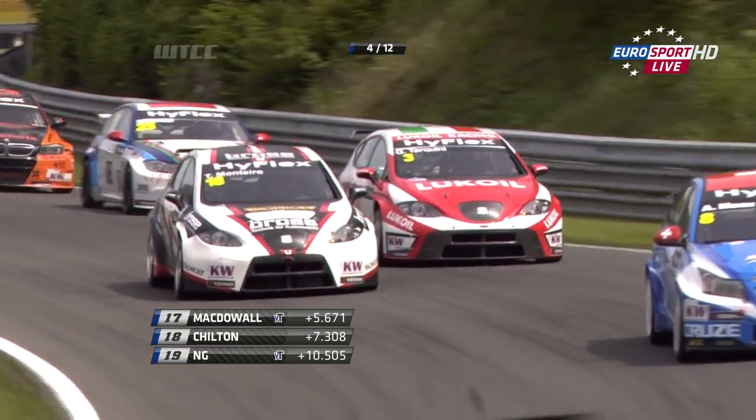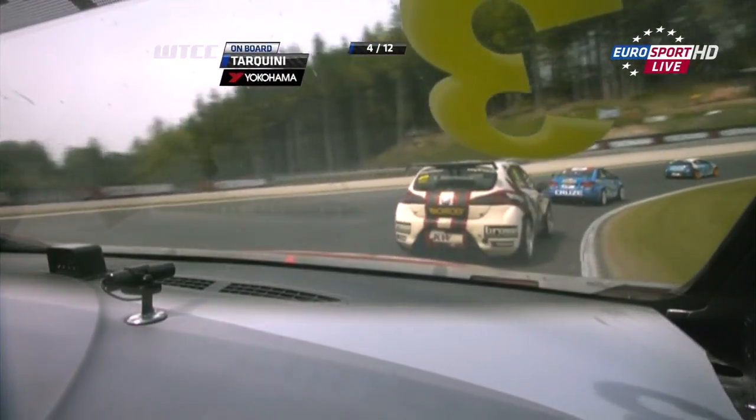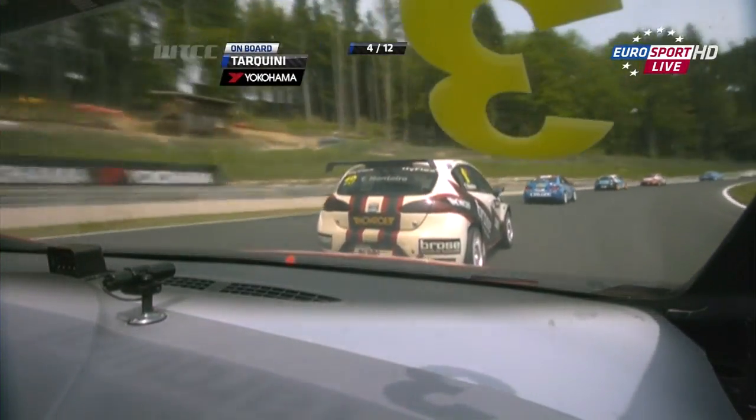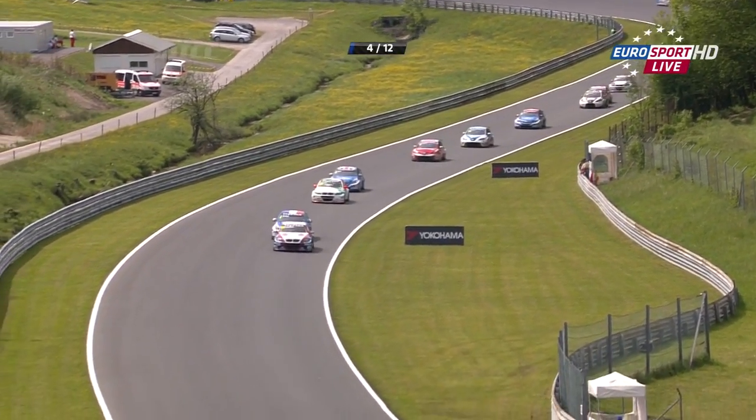Montero is fading a little. Look, Tarquini's up on him now. Montero back down to 8th place. It's the old ingredient with Ivan, though, isn't it? You miss Austria in front of his car and look what he can do. Yeah, absolutely. Red rag to a bull.